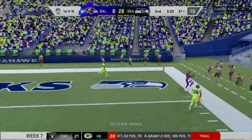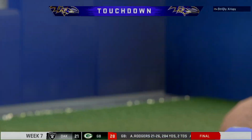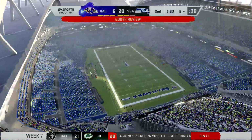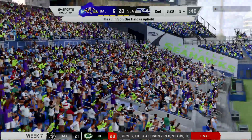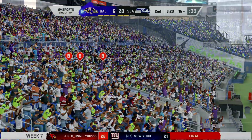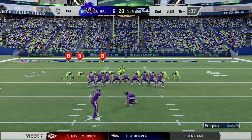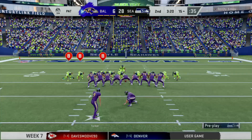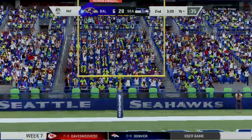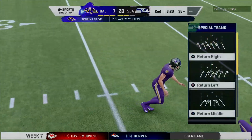Eluding the pressure, right. Got a man, it's caught for a Ravens touchdown. Hollywood, Marquise Brown, his 2nd touchdown on the season, as they are now on the board here in the first half. Justin Tucker for the extra point. He's got it to bring it back to 28-7 now.